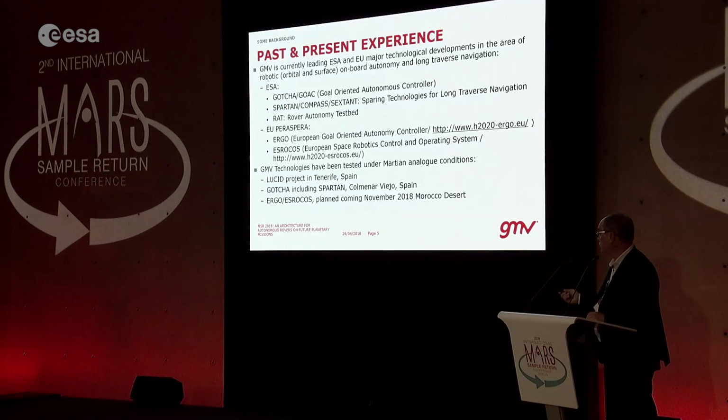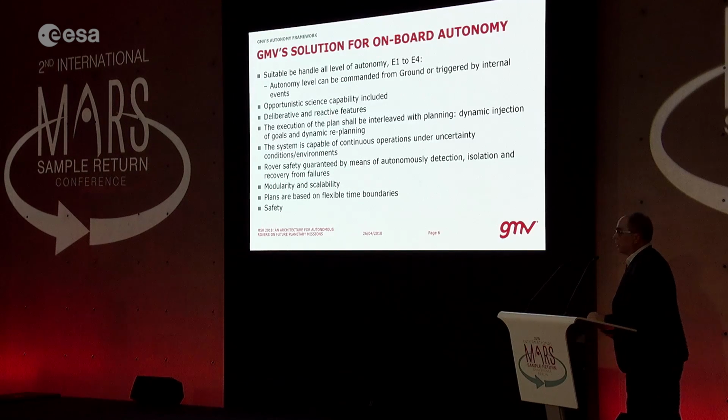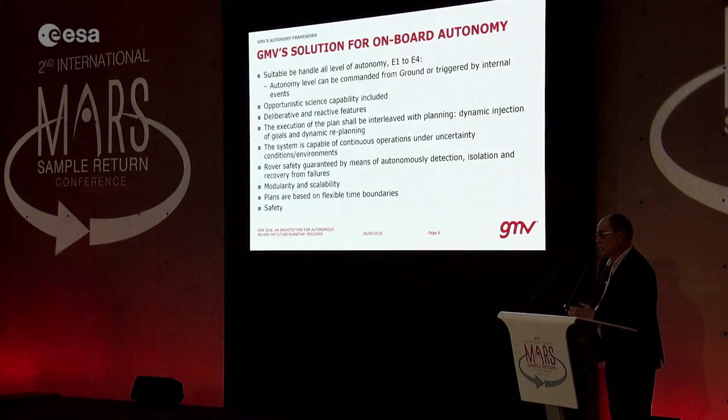Furthermore, we are going to test the ERGO technologies in November this year in Morocco. So the requirements for the solution that we have developed are to be able to be commanded in E1 to E4, to allow for opportunistic science gathering, to have deliberative and reactive features that work in a harmonized way, and to allow for the execution of the plan interleaved with the planning.